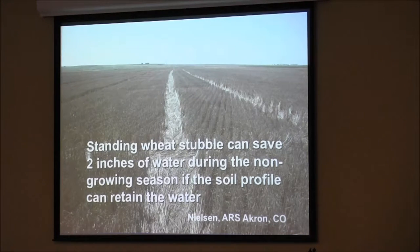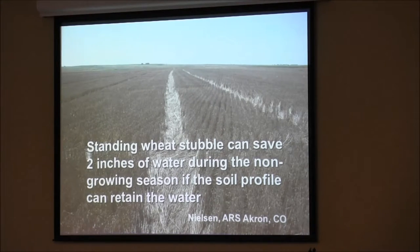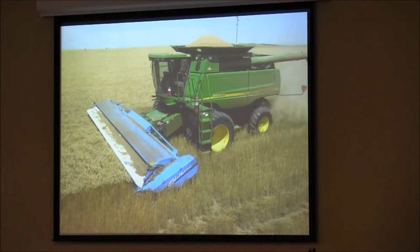But again, that standing residue, Nielsen out of Akron, 2 extra inches of water in the non-growing season. That reduced evaporation Norm was talking about was during the growing season. Take those 3 inches there and 2 more here if your soil can store it, that's more water. Residues out there making it work. And again, the taller residues, a lot of guys go to the stripper header. Leave that residue taller yet.